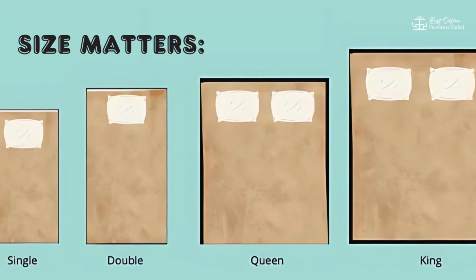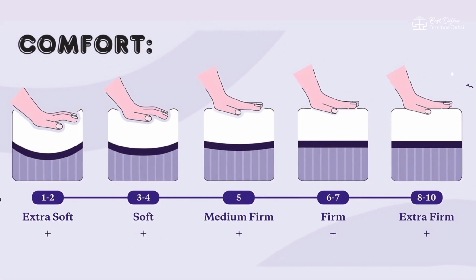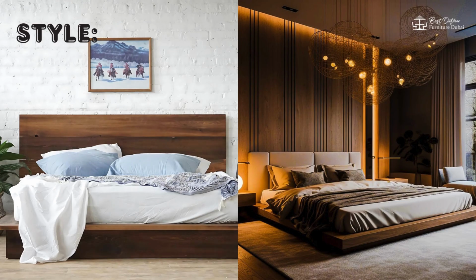Size matters. Pick the right size: twin, full, queen, king, or California king. Comfort: invest in a quality mattress, firm, medium, or soft based on your preference. Style: match the bed with your room's theme, modern, rustic, or minimalist.